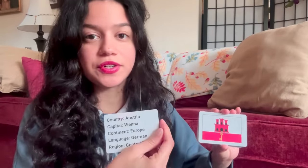Does anyone know the name of this flag? This is actually the flag of several artists, such as Mozart. This is the country of Austria. Austria's language is German, and it's in the central region of Europe. Austria.